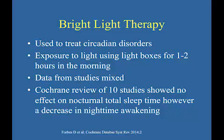Bright light therapy. So many of us have seen those light boxes that people have at their desk, and it's been used for a number of conditions. Some people think it helps with seasonal affective disorder, depression, and those kinds of things. The studies are kind of sparse and not showing a lot of super good benefit for bright light therapy. But again, it's relatively harmless therapy.